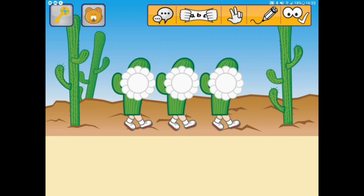Spell the word to make the cactuses run. Spell the word peg.